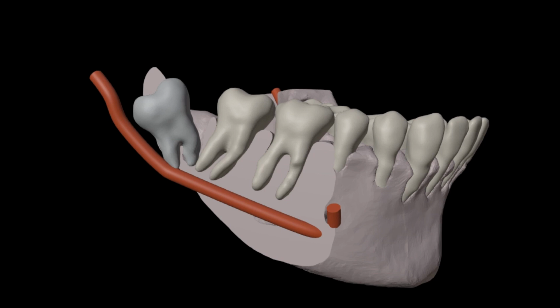While this numbness is usually temporary, it can last from a few days to several weeks before gradually resolving as the nerve heals. Understanding this risk and discussing it with the surgeon is essential for anyone undergoing lower wisdom tooth extraction.